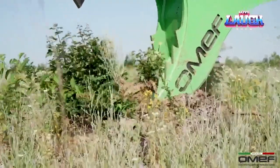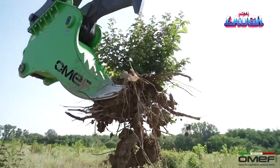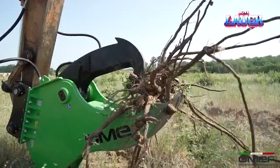Interesting to note, this shear combines efficiency with environmental consideration as it leaves a clean site with reduced soil disturbance, promoting quicker land recovery.